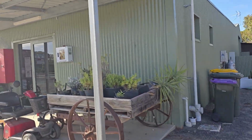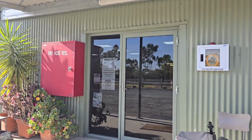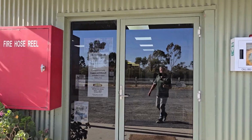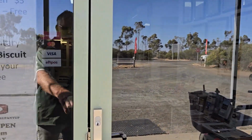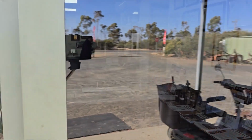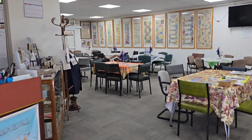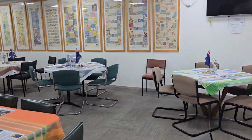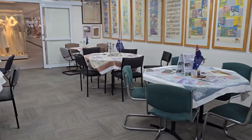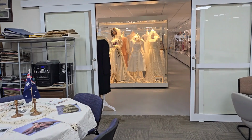But let's go inside. I'm not sure what the admission is. Oh, here we go. Adults $15, school children $5, small children free, and a complimentary cuppa and biscuit. There's good country hospitality for you. Okay, so it's nicely set up in here, very modern, and they obviously do provide some good hospitality with cuppas and things. Let's walk this way first.